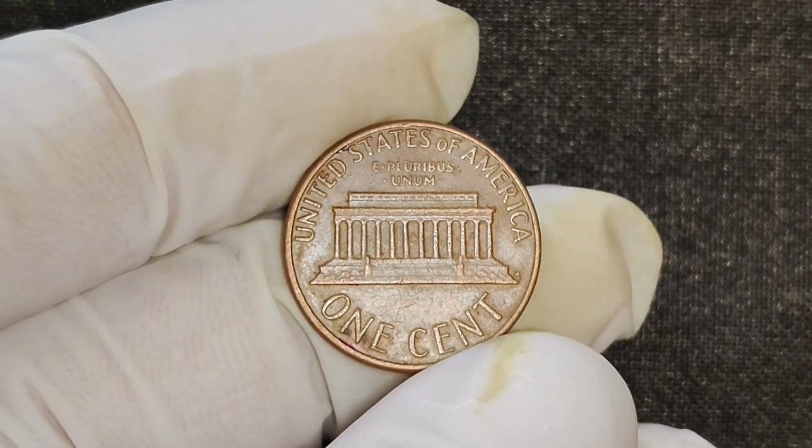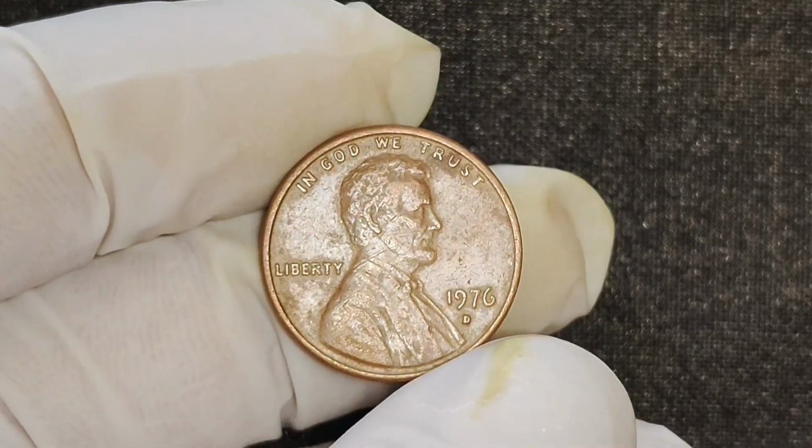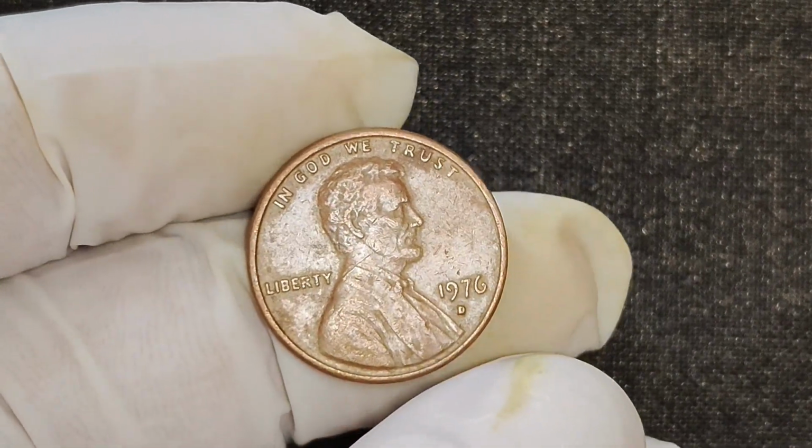Now, I know it sounds crazy, but there's a twist to this story. I mean, how could a penny be worth that much? Let's find out. You won't want to miss this.